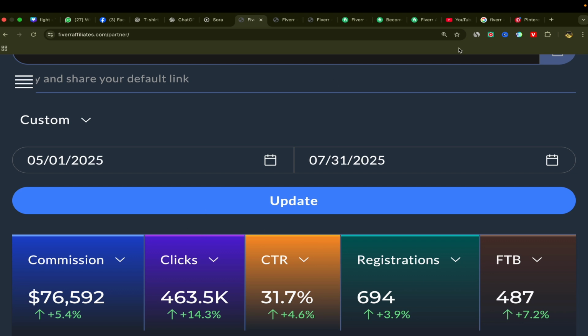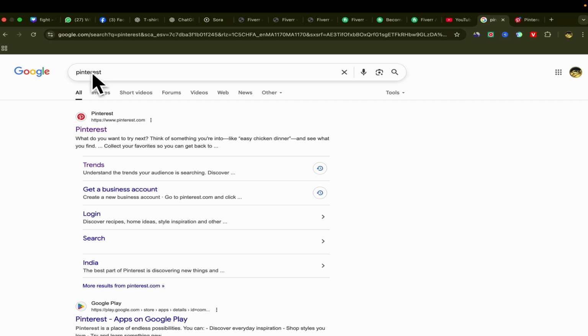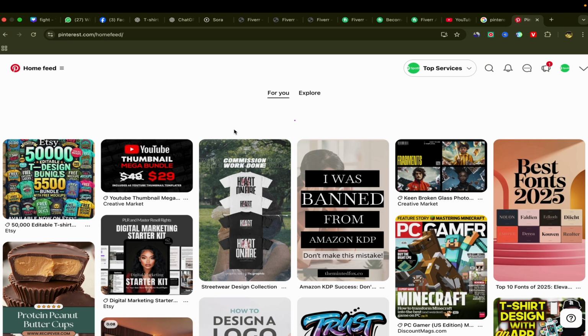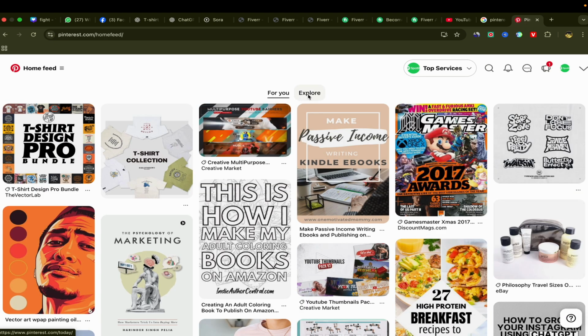What you need to do next is create a business account with Pinterest, because we will use Pinterest to promote our Fiverr services. So you will go to Google and search for Pinterest, click on the first link, and sign up using your email address. They will ask you if you want to create a business account or personal account. Make sure to choose business account.